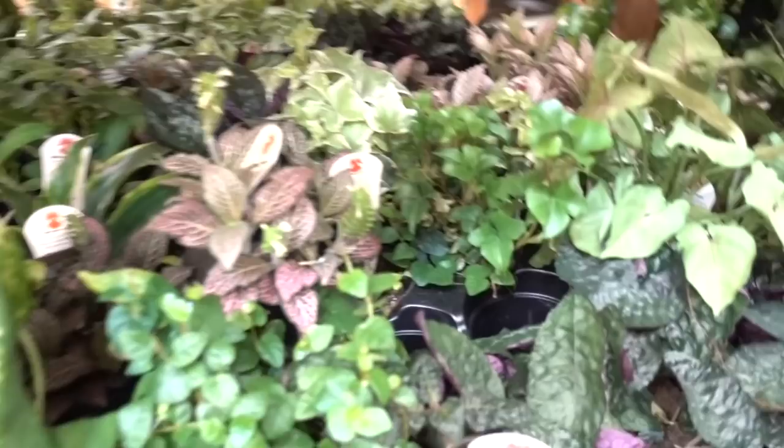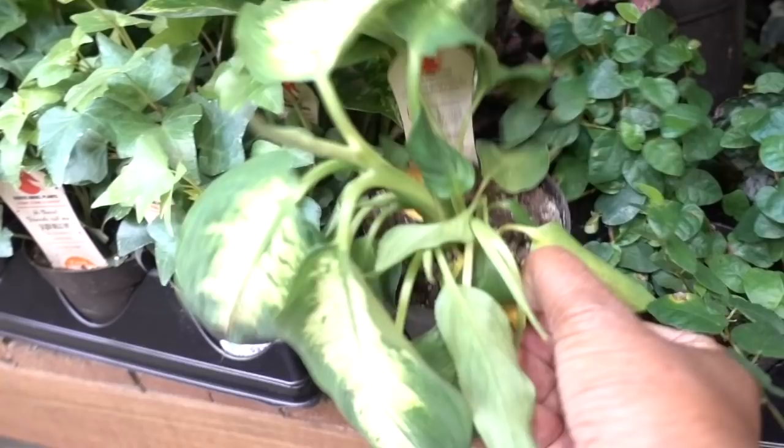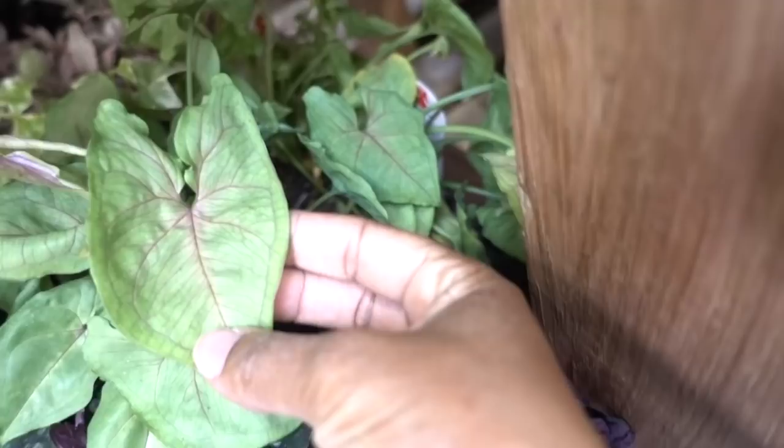Got little guys down here. Oh my gosh, look at this Fittonia just blooming away. Wow, she's a happy little girl in the worst conditions, just blooming like mad. Tiniest, saddest looking Dieffenbachia, honestly. I kind of want to take it home and nurse it. Part of me is like, oh my gosh, how sad, but I'm more inclined to take home something like this Syngonium. Look at how pretty that is.